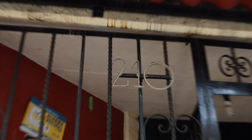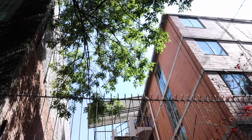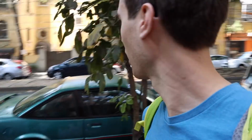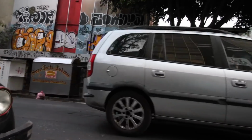210. What's the street name? I don't even remember this. Orizaba? Orizaba. 210 Orizaba. Here it is. It's funny how there isn't even a plaque. Mexico City traffic. What can you do? It's funny, there isn't even a plaque or anything. Hopefully we got the address right. But it was in the book you saw, right?